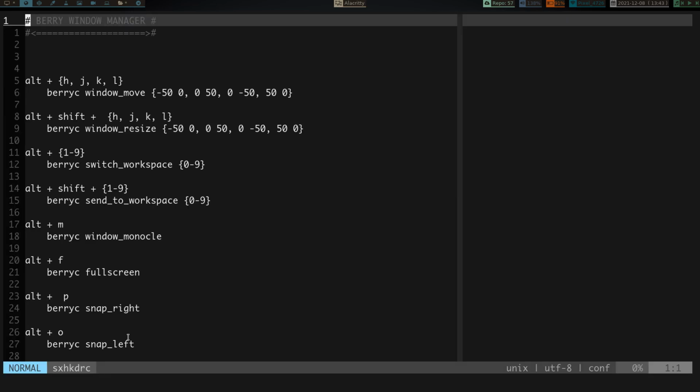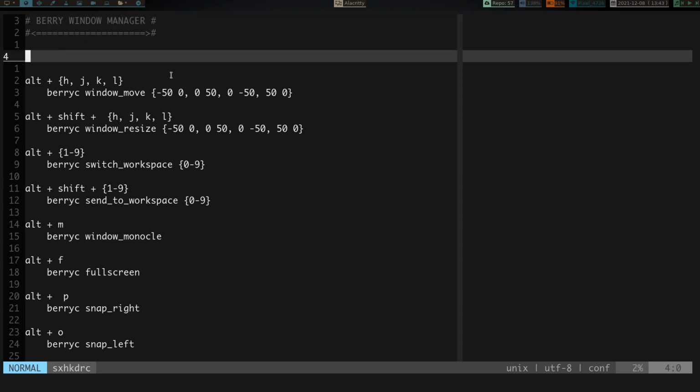daemon RC, and we go in here, we can see this is for my, if you look up here, it's kind of dark, but for the Berry Window Manager. And these are the key bindings. It's going to start out with super. I've changed it to alt because I don't use the super key. But alt, H, J, K, and L will move the window, physically move the window.